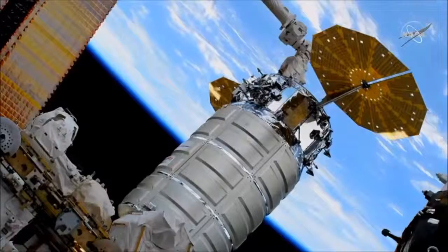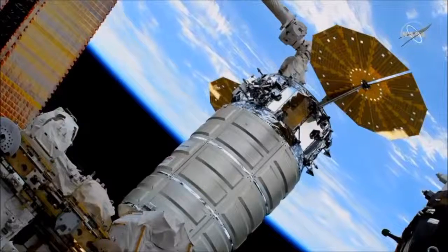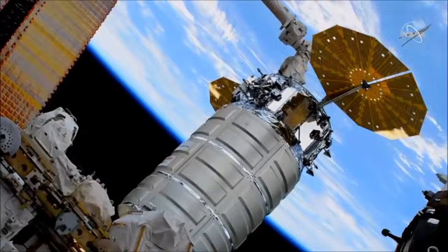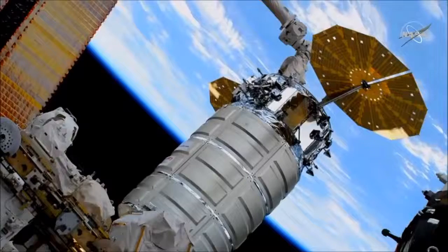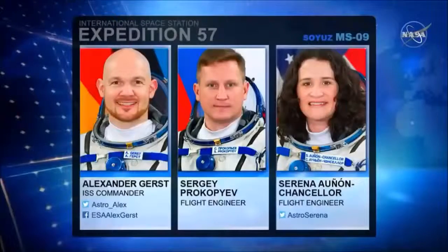Currently on board the International Space Station are NASA astronaut Serena Aunon-Chancellor, European Space Agency astronaut Alexander Gerst, and Roscosmos cosmonaut Sergei Prokopyev. Alex is currently the commander of the International Space Station, and he previously spent 6 months aboard in 2014. This crew arrived on June 6th this year and are scheduled to depart the space station on December 19th.